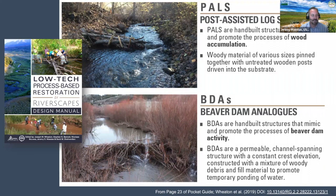And because we're in Utah and many of you are familiar already with Joe Wheaton's work in low-tech process-based restoration and probably taken some trainings, we're just mentioning this. There's whole efforts that we do to dive deeply into this approach and these techniques for perennial systems, but just for some awareness, know that we do have things like PALs and BDAs, the terminologies that we use to kind of mimic and promote the ecological processes of structure within perennial stream systems.